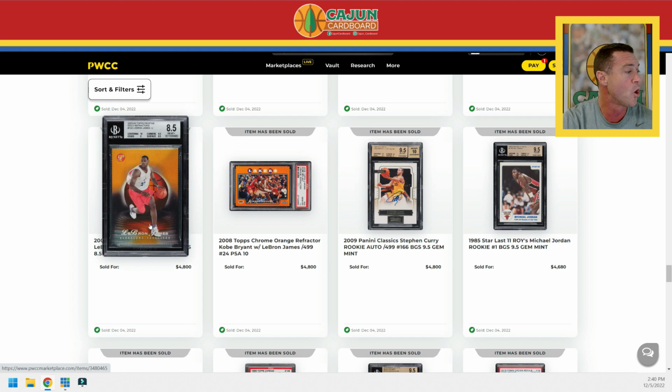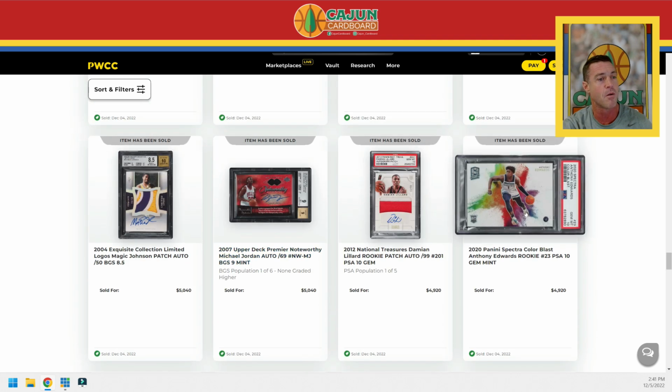This is the LeBron Gold Refractor. These were serial numbered to 99, and they're really cool cards. I actually had a Vince Carter from the same 2003 Topps Pristine set Gold Refractor, and it looks like you almost tear it out of a magazine, like a Sports Illustrated for Kids, how it's kind of perforated along all 4 edges. So pretty cool card right there. 4,800 for that LeBron 8.5.